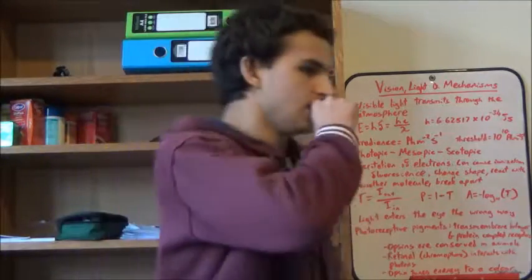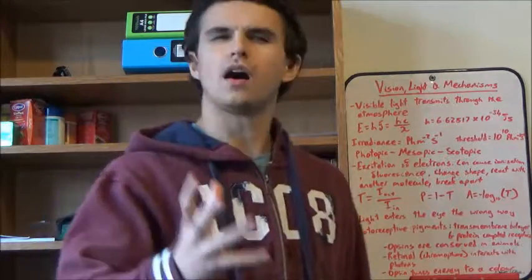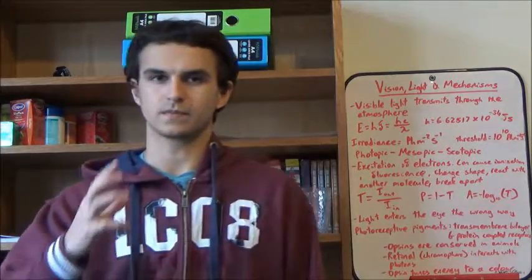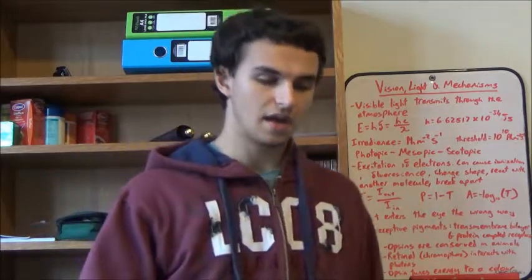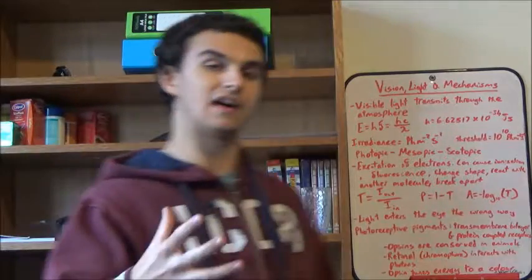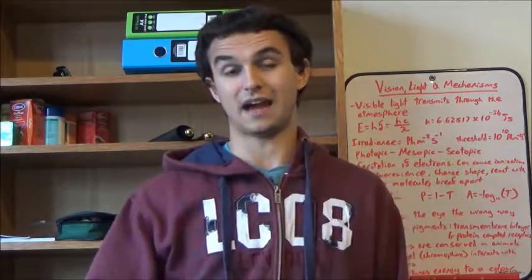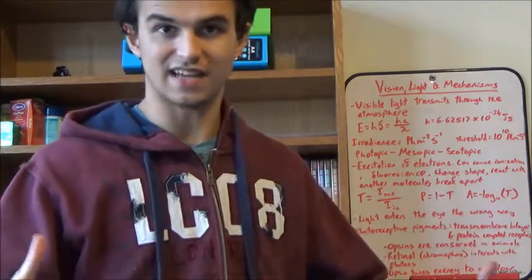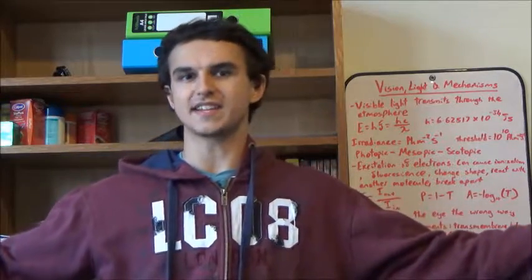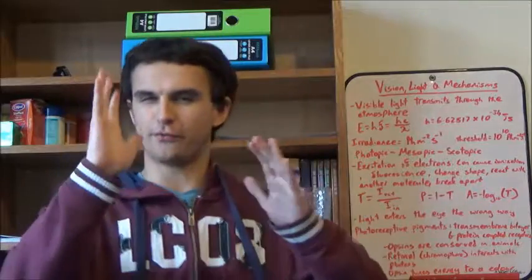So, vision. Pretty much all eyes that we know of see in the visible spectrum, see visible light. That's partly because visible light is the kind of light which transmits most easily through the atmosphere. But visible light isn't the only light there is out there. There's a whole electromagnetic spectrum. Visible light lies around wavelengths of around 400 to 700 nanometers.